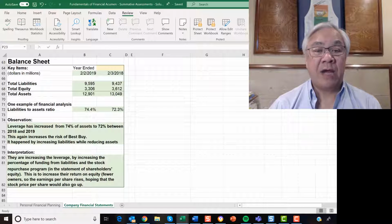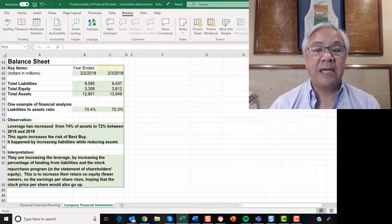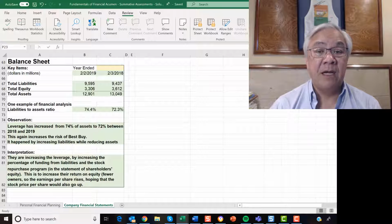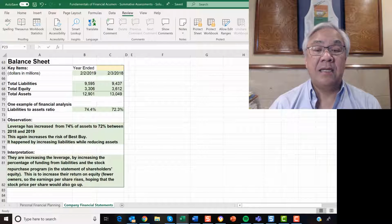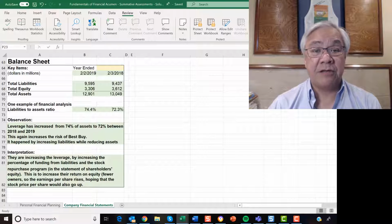Here we again grabbed a couple of numbers: their assets, liabilities, and equity. And what we find is that 74% of their assets were acquired by borrowing money from their vendors and also from their lenders. In the prior year, for 2018, that figure was 72.3%. So for the last 2 years, they've had pretty high leverage, where they had high levels of debt compared to the amount of equity in the company.